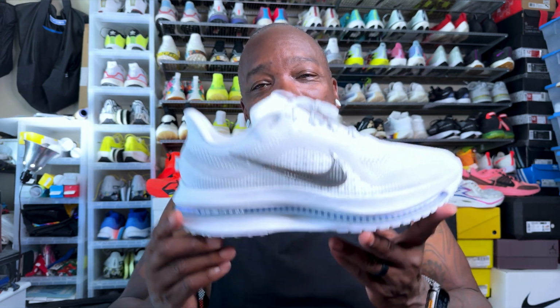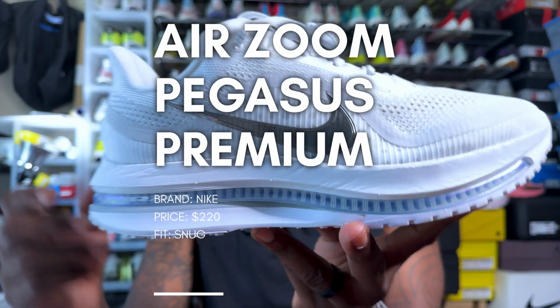This is actually more in line with the Air Max 360 line from 2015, 2016, 2017, when they were doing the year numbers. This feels more like that, and I'll explain why. Let's get into it. We are talking about the Nike Air Pegasus Premium. No number designation, just premium.